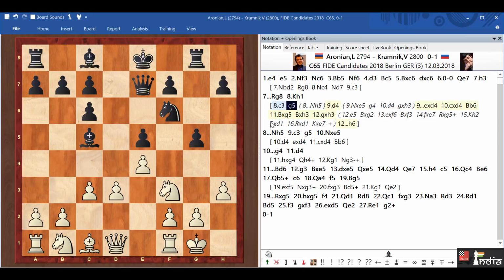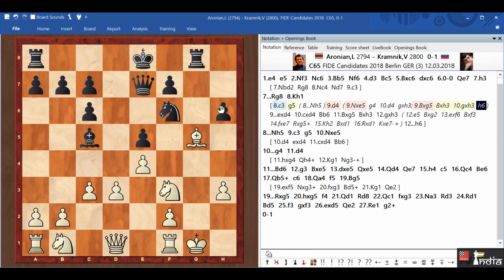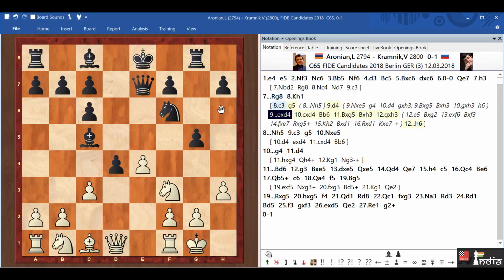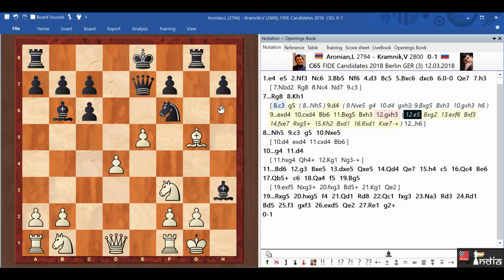d4 is possible. I think bishop takes g5 doesn't really work because of bishop h3 coming up here, gh3 and h6 when you get back the piece with a good position, and d4 is met with ed, cd, bishop b6. Once again, bishop takes g5 is met with bishop takes h3, and I was checking further that a move like e5 just loses to bishop takes g2, a very strong move.